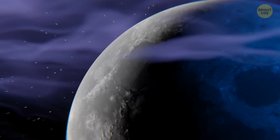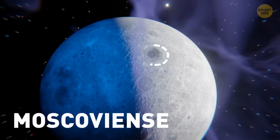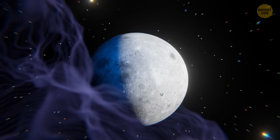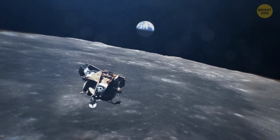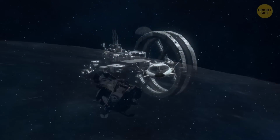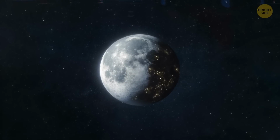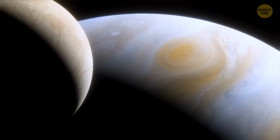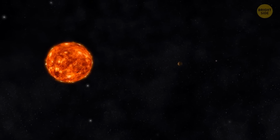Another critical target is the Moscoviense. This is the name of a large lava plain on the far side of the Moon. Studying it will help us better understand the difference between the two sides, as well as tell us how the other side was formed. All this knowledge is significant for understanding the history of the Moon, but it's also handy for space exploration in general. Scientists use the Moon as a reference point to determine the age of other planets and entire worlds in space. The Moon helps us determine the chronology of the life of the whole solar system.